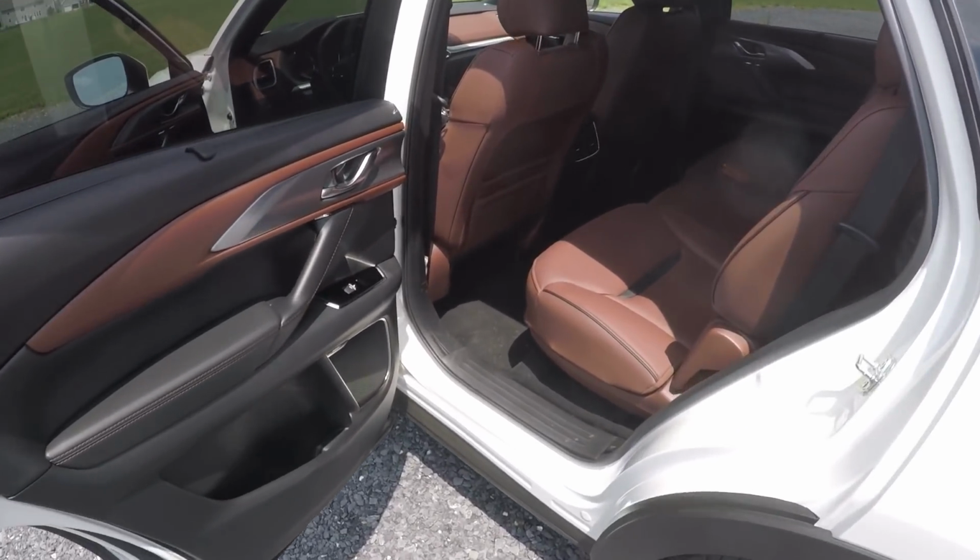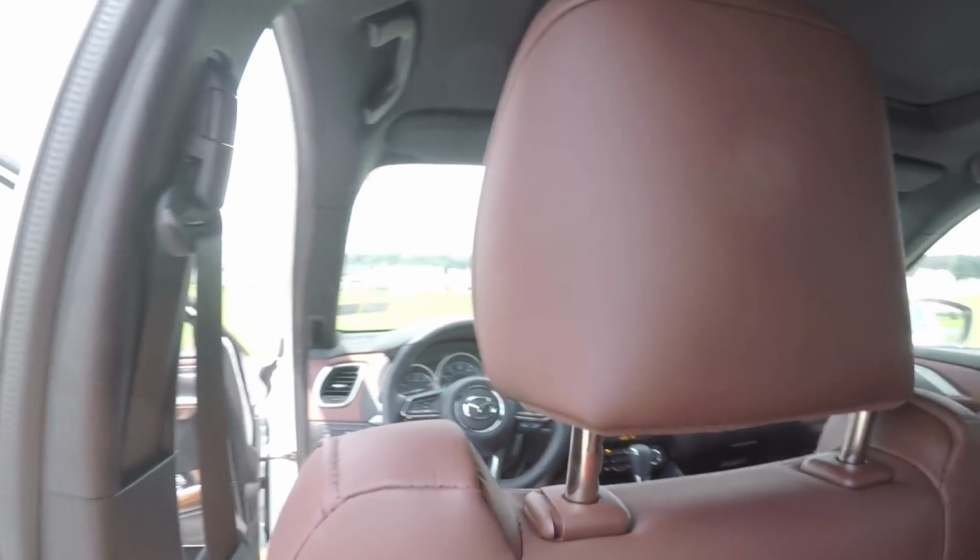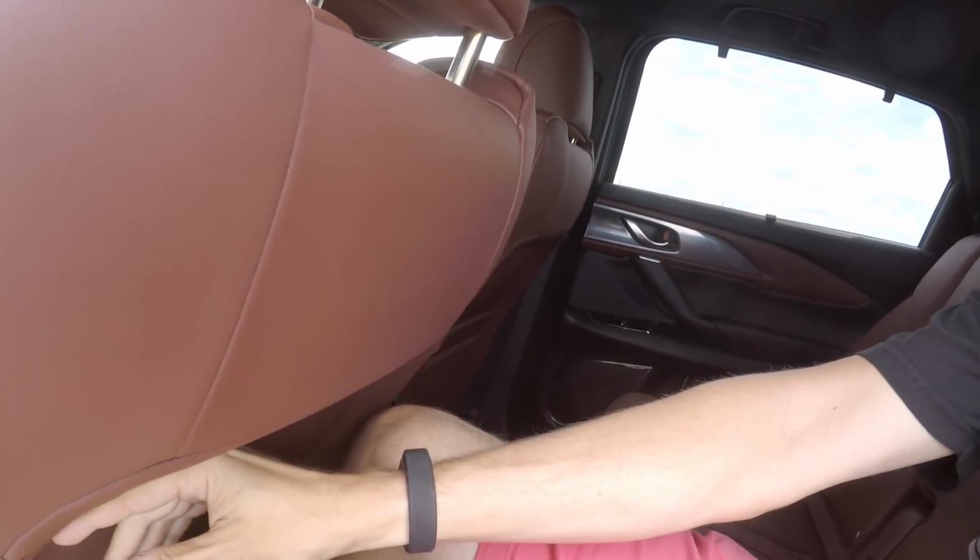Now, coming into the back seat, this is what's going to be a little bit different from this car compared to the competitors. Now, I'm 6 feet tall. I have the seat where I was in my driving position, and I'm not going to say it's tight. I mean, I got a couple inches here, but compared to the competitors in this segment, it's not as good.